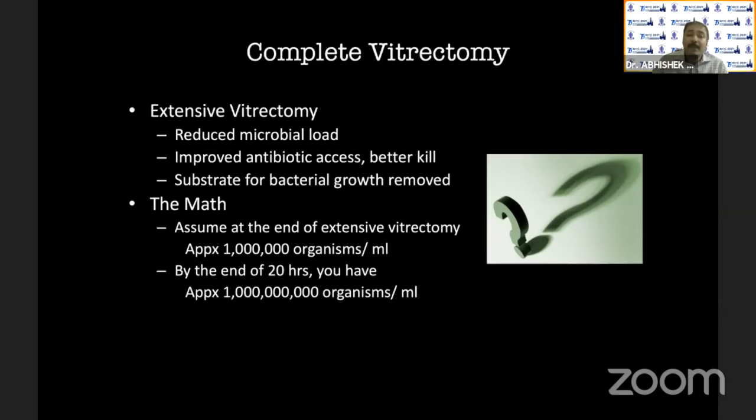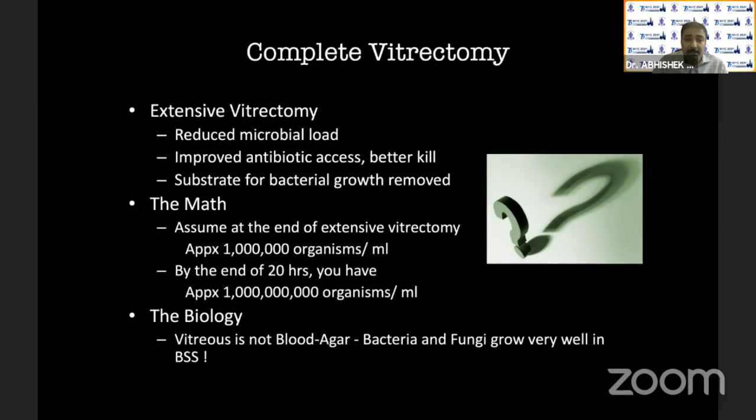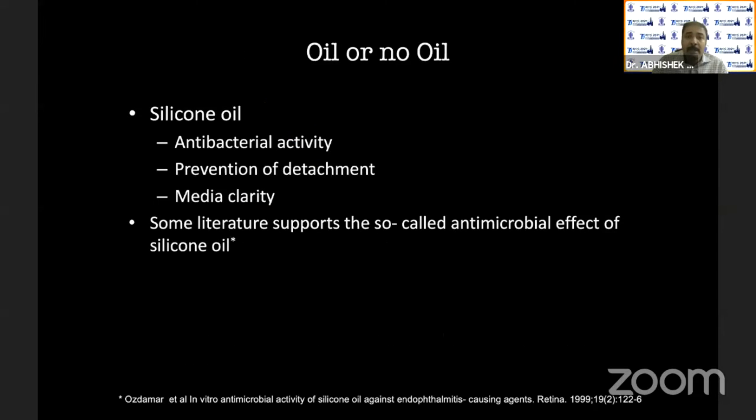If you go for the math, even if you just leave 1 million organisms per ml, which is hardly anything at the end of your extensive vitrectomy, by the end of 20 years, you're going to have a billion organisms again per ml. So you really don't do much by doing just a complete vitrectomy. And vitreous is not blood agar, basically. Bacteria and fungi grow very well in BSS also. So just filling the eye with BSS, removing the vitreous is not going to help.